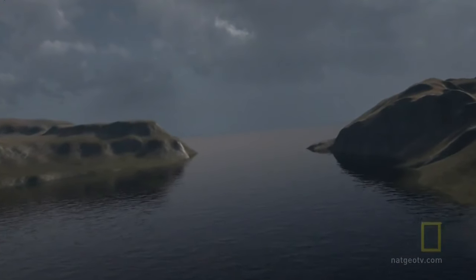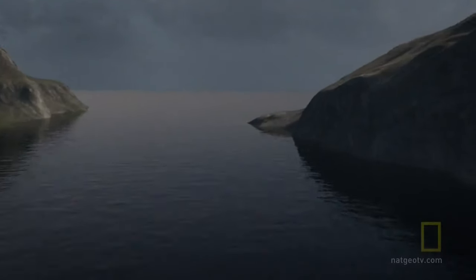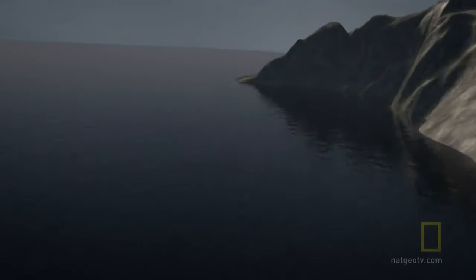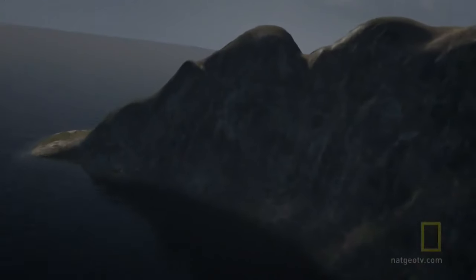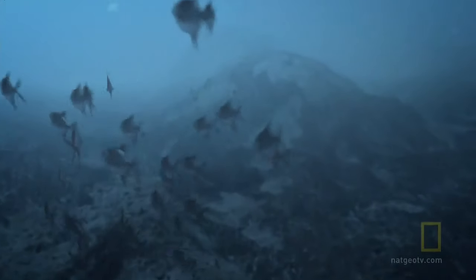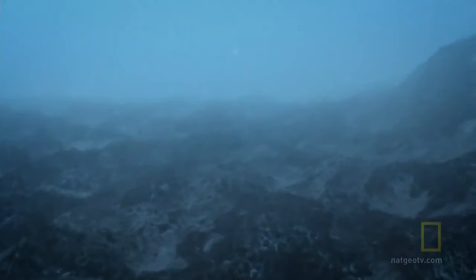A vast slab of land breaks away, creating a chasm. It fills with a new ocean called the Tethys, over what will one day be the Middle East. Currents push nutrients up into the coastal waters. And the nutrients attract fish in the millions. But again, with so much life, also comes death.